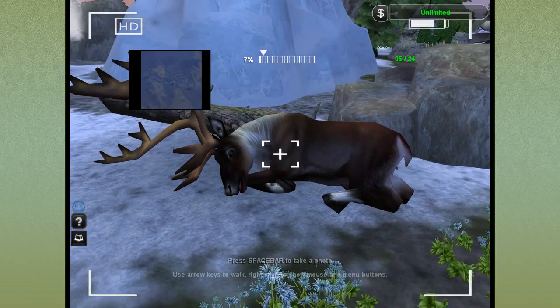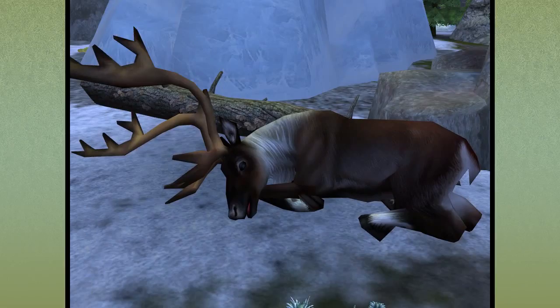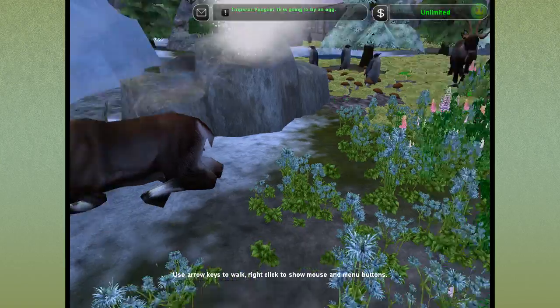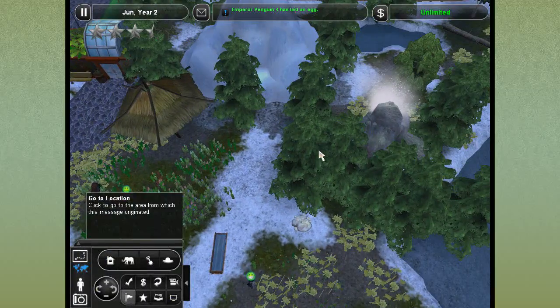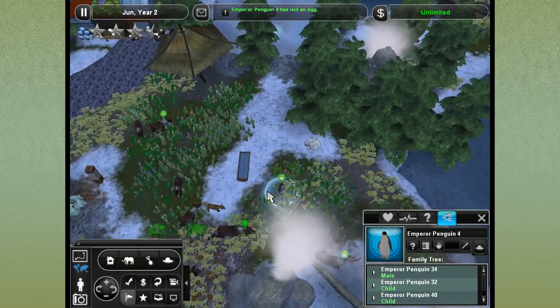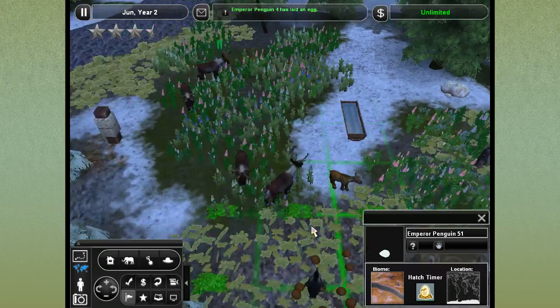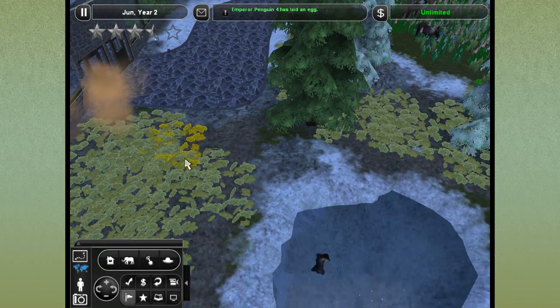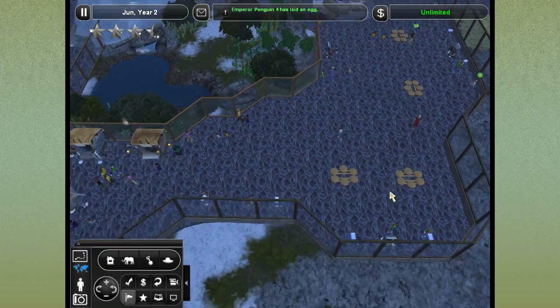Oh, listen to that snoring. Oh, that cracks me up. Listen to that snoring. Oh, she laid an egg, what? Oh, she sure did. Where the heck's your egg? Let's move that out of, we're gonna put it over with this egg, because that doesn't need to be right under the caribou's feet. I don't think that would end very well.